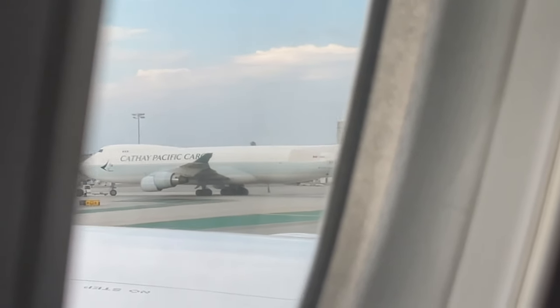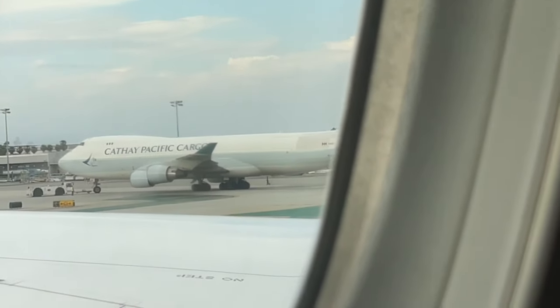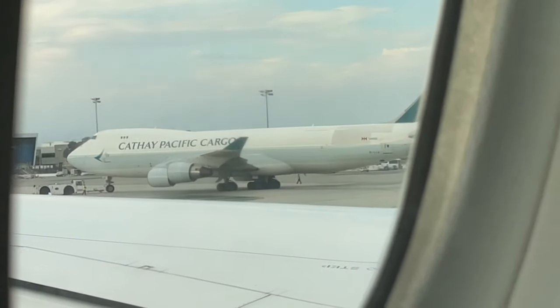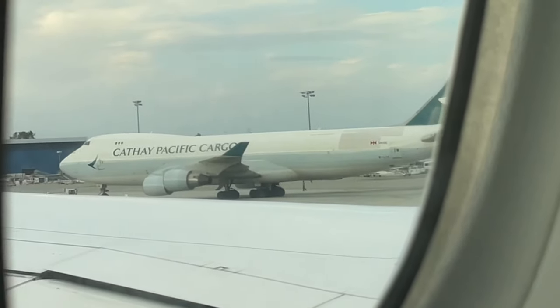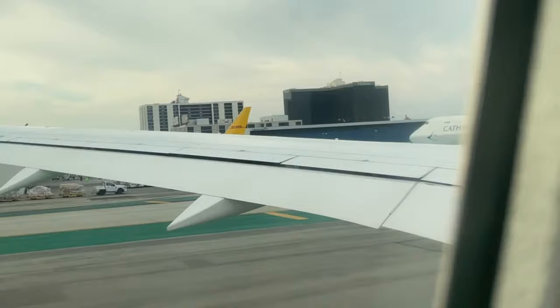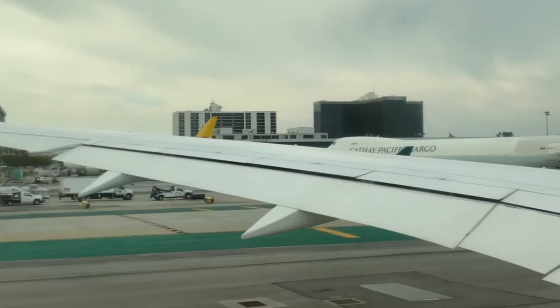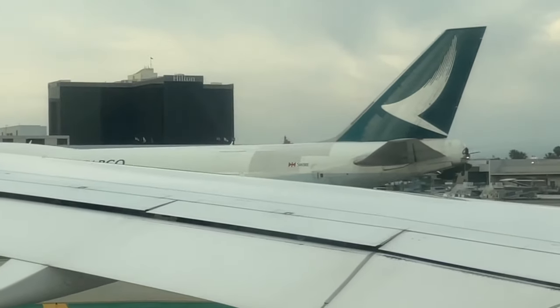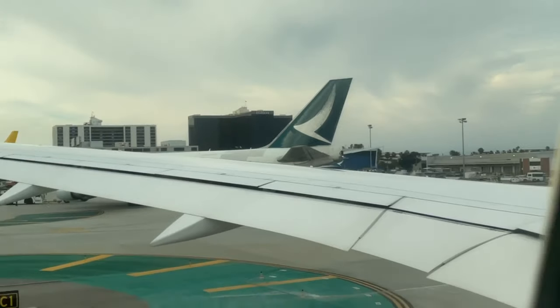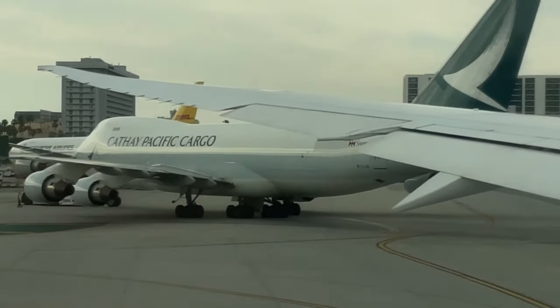Oh yeah, and I saw a Cathay Pacific cargo 747, which was really cool to see, because I never get to see those. And a DHL 777 freighter in the background.